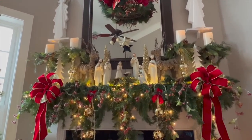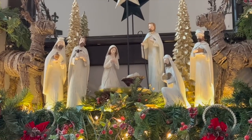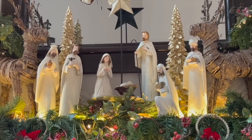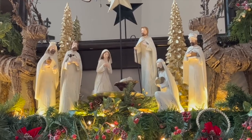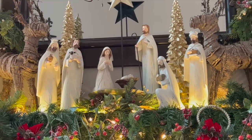Taking center stage is the most important part of this season and why we celebrate the season, and that is the birth of our Jesus Christ. And this nativity just tells that tale, doesn't it? So that's why it takes the most important spot in my decor, right there, center stage on the mantle.